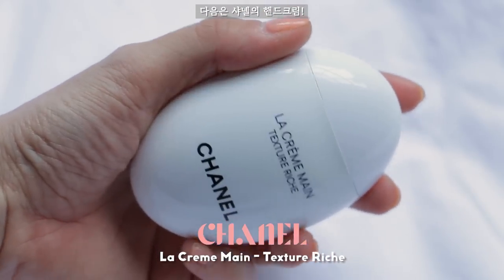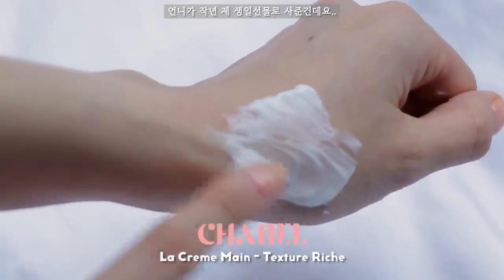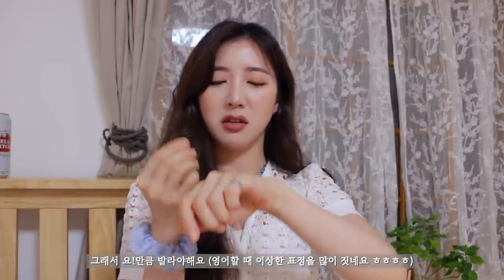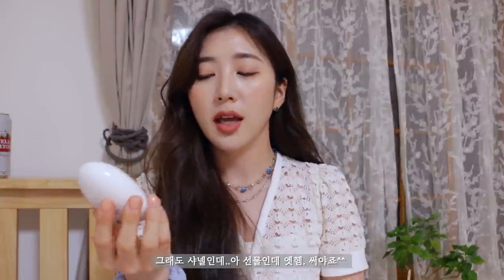I have this hand cream from Chanel, which I got from my sister as my birthday gift, but I actually don't like the smell of it. I mean, I don't hate it, but if I put the right amount that will moisturize my hand, the smell is gonna be so strong. So I have to put only a little, like, tiny, tiny, tiny amount. But this is the last hand cream that I have at this moment. And this is Chanel, so I just gotta use it.